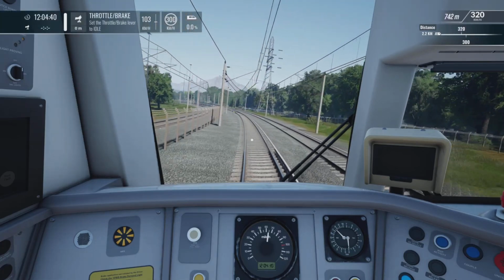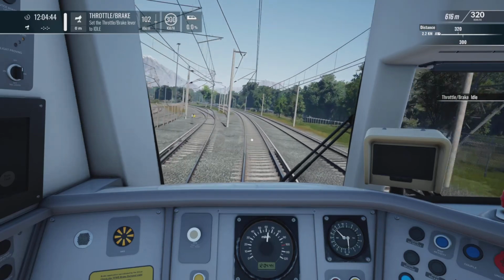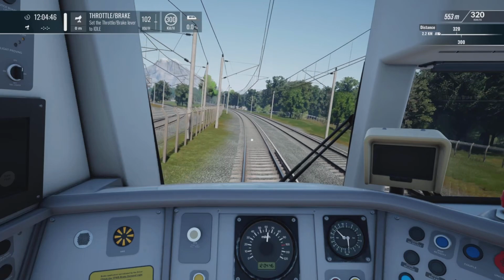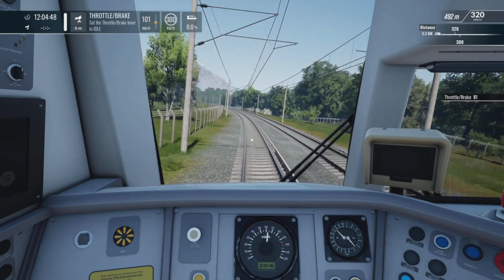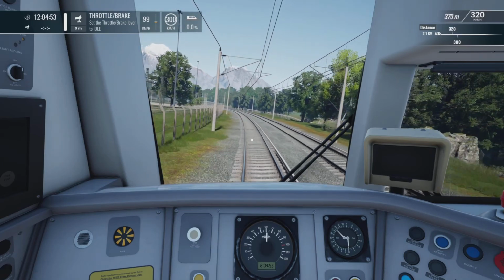Let's get moving. Set the throttle brake to the P1 position. Slowly notch up the throttle brake lever to reach the speed indicated.